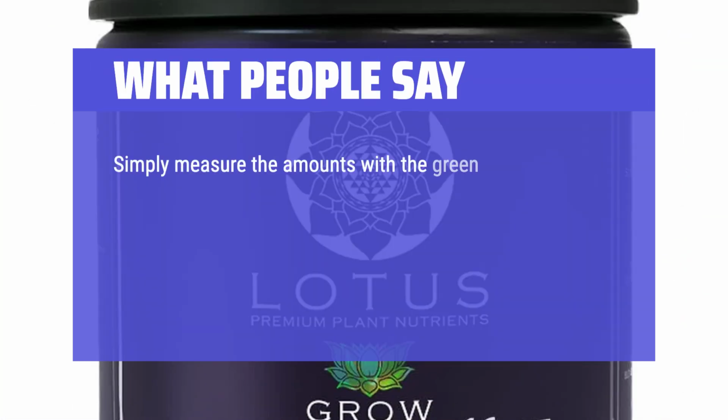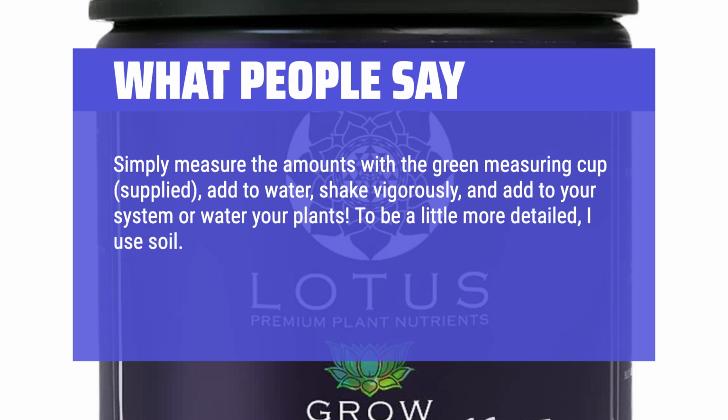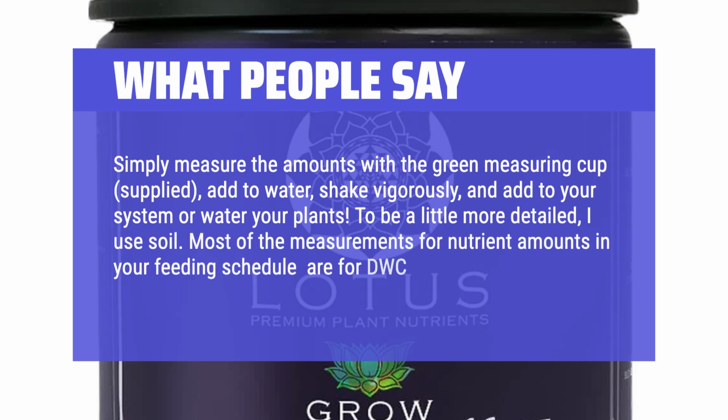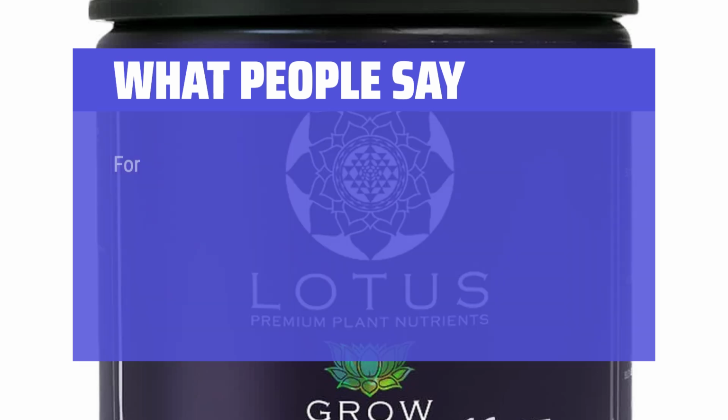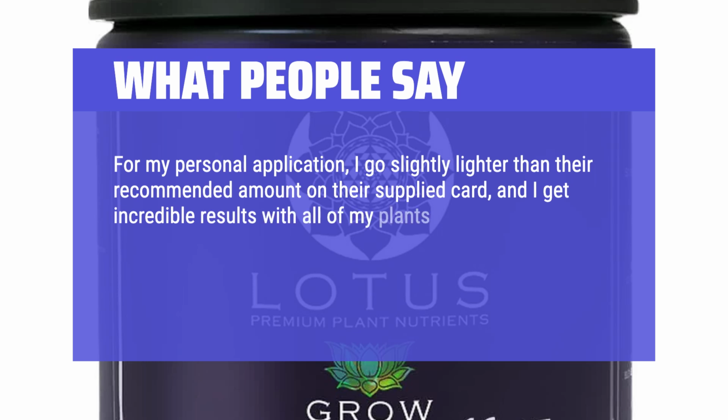Simply measure the amounts with the green measuring cup, supplied, add to water, shake vigorously, and add to your system or water your plants. To be a little more detailed, I use soil. Most of the measurements for nutrient amounts in your feeding schedule are for DWC or true hydroponics. For my personal application, I go slightly lighter than the recommended amount on their supplied card, and I get incredible results with all of my plants.